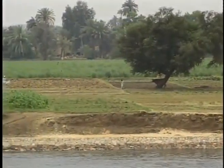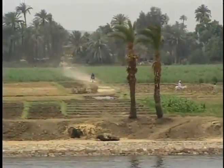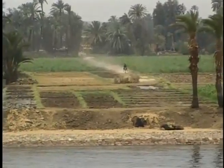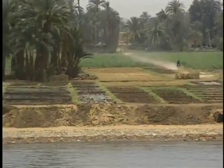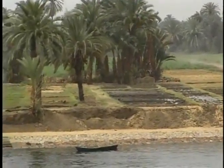So presumably each one has a certain plot of their own, and that must be how it's marked off, do you suppose? Probably, I think so. Or they're growing different crops, of course, in different little plots, I would suspect. But it is really quite beautiful here.